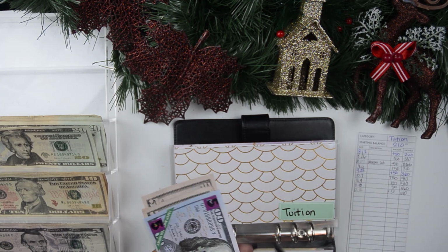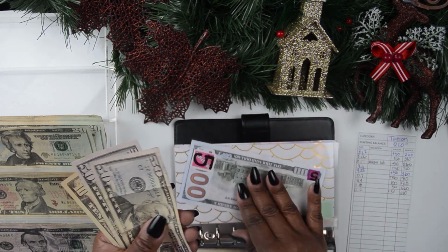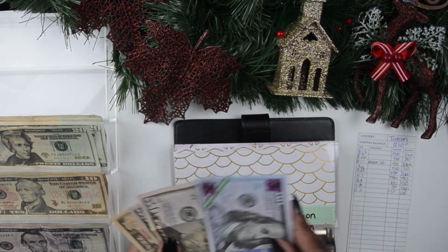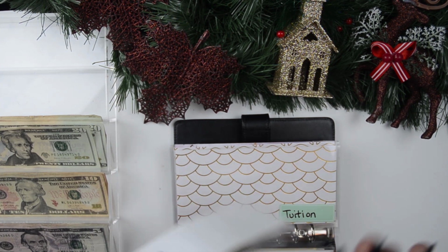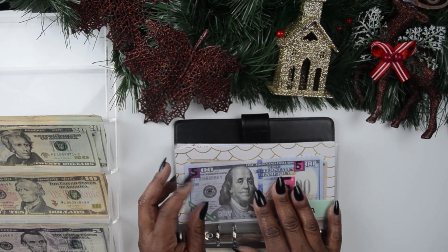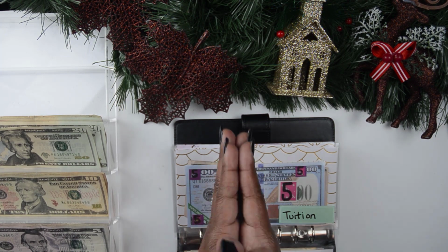And I did do my trackers, so this should be $610. So that's 550, 610. And I do know I was supposed to do a video on this whole tuition and how we're budgeting and planning and doing all this kind of stuff, and I just have not gotten around to doing that. And I do promise you guys it is coming. I promise it's coming.